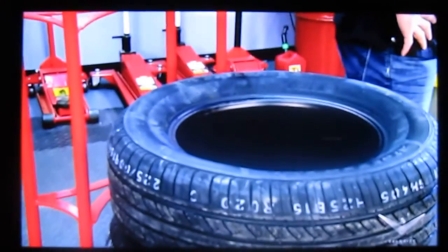I like this thing. I'm not into a lot of work. I'm into doing it simple. The tire cart by Branick makes that simple.